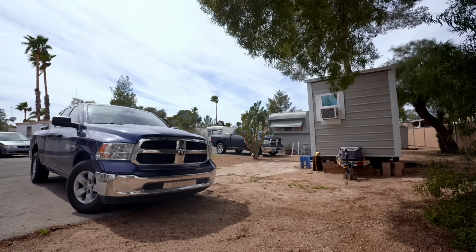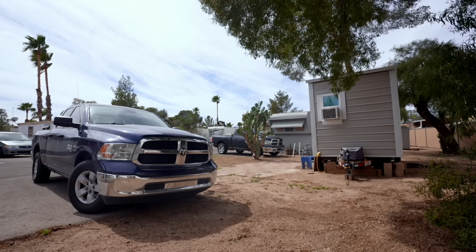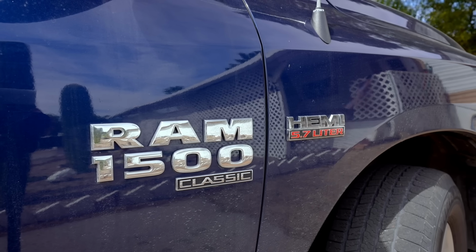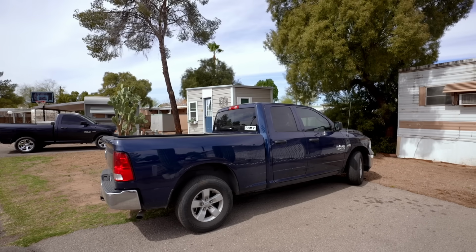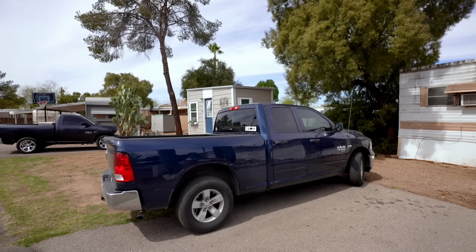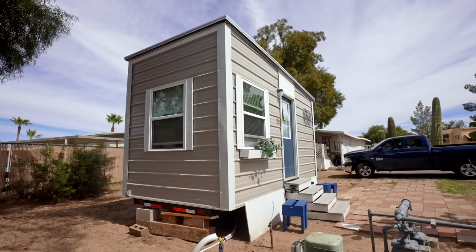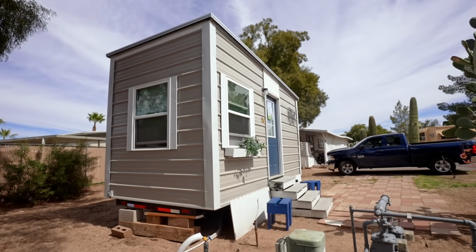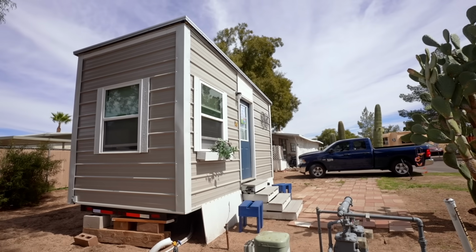I have a 2020 Ram 1500 Tradesman, and I have the 3.92 rear axle ratio. So my truck has about a little under 11,000 pound towing capacity with the setup it has. Chose that so I could tow the 30-foot, 7,600 pound RV I had. And it tows the tiny house like nothing because it's so much lighter.